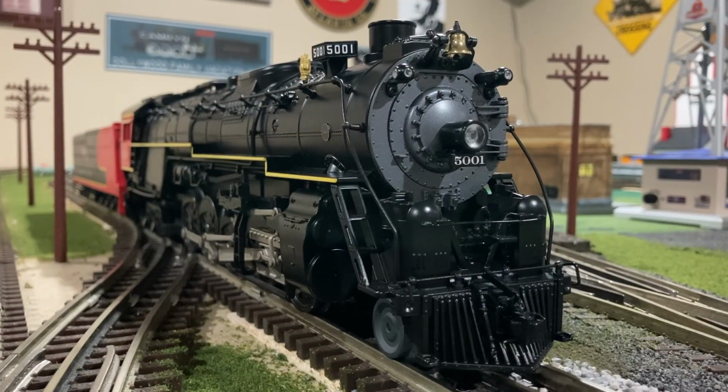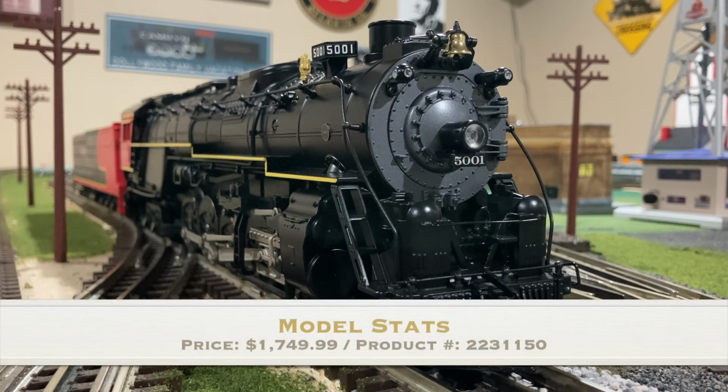That about wraps up this product review, but before I go, let me answer the two questions that I normally ask around this time of the video, and they are, what is the original MSRP price for this model, and also what is my personal opinion on it? Well, to start off, the original MSRP price for this model is right at $1,750.